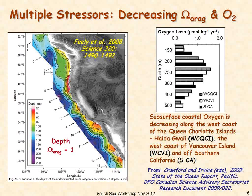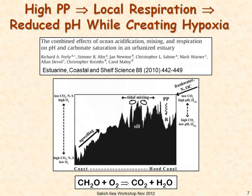This is Haida Gwaii, this is the west coast of Vancouver Island, this is Southern California. So that's the area of the outer edge of the shelf, around 200 to 250 meters. Over the last few decades, the dissolved oxygen has been decreasing. So we have warmer waters, decreasing pH, or waters becoming more corrosive, and decreasing oxygen. These multiple stressors are going to be affecting our fish and the food webs that support them.